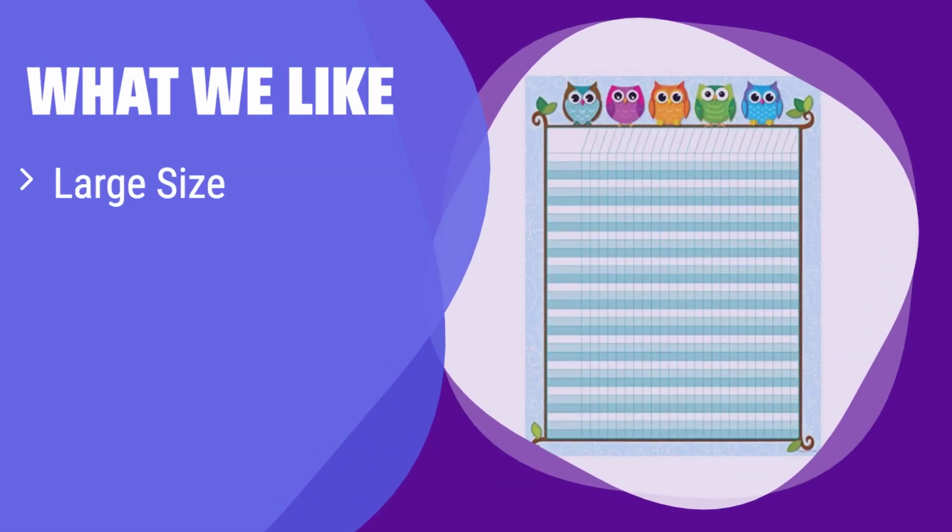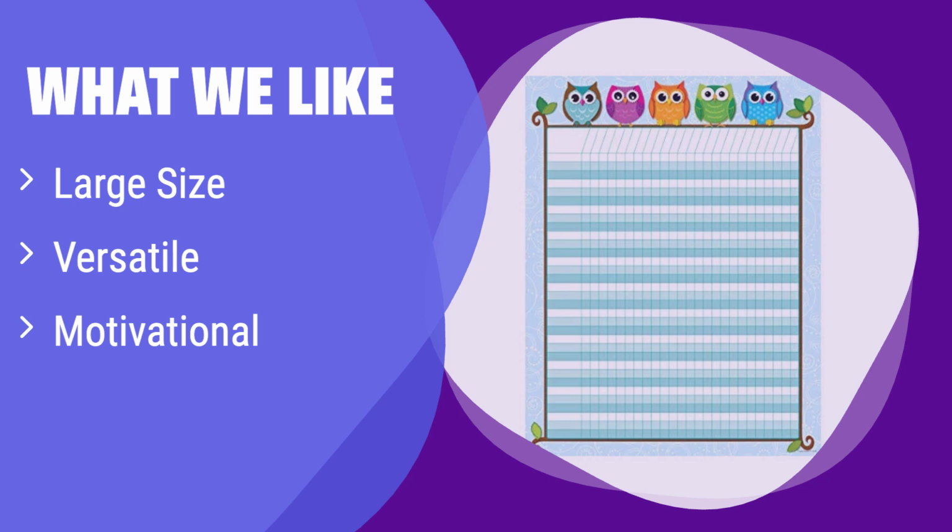What we like. This chart's generous size provides ample space for tracking various assignments and goals. It's perfect for classrooms needing a large, versatile tracking system. If you are looking for a simple yet effective way to track progress and motivate students, this chart is a great option. Its large size allows for multiple assignments or goals to be tracked simultaneously.